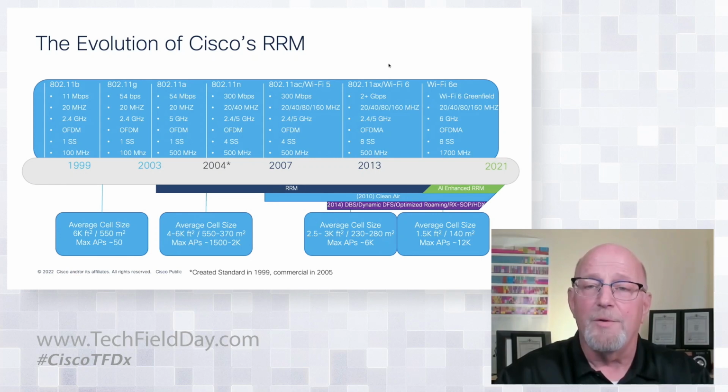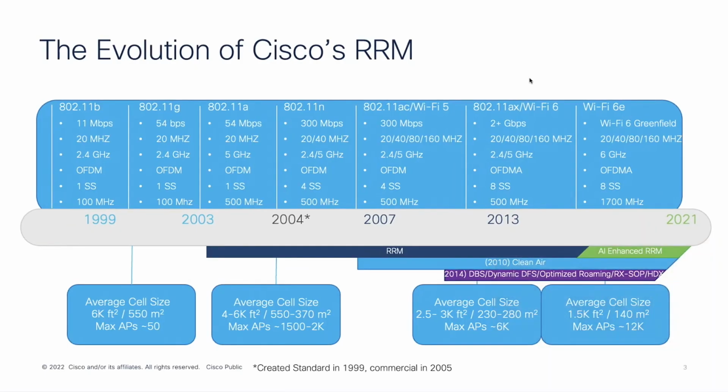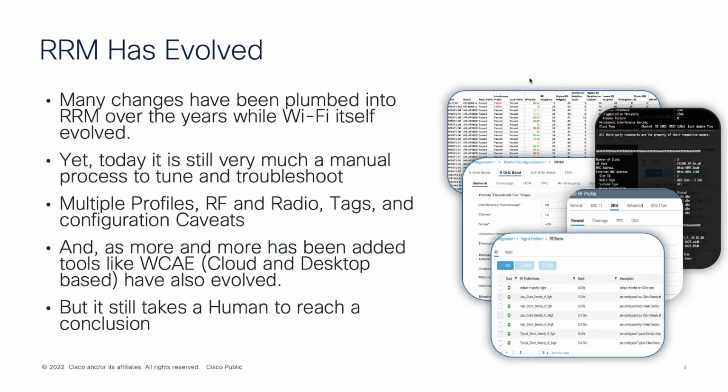Obviously, there's been some growth in the Wi-Fi market over the years. We have just reached into Wi-Fi 6E. We've made RRM adapt to an awful lot of things: innovative features, dynamic bandwidth assignment, DFS changes, optimized roaming. So there's been an awful lot done with RRM over the years as the standards have progressed and as Wi-Fi as a technology has reshaped itself and become much more important in our economy. So while RRM has evolved, it's maintained its flexibility.